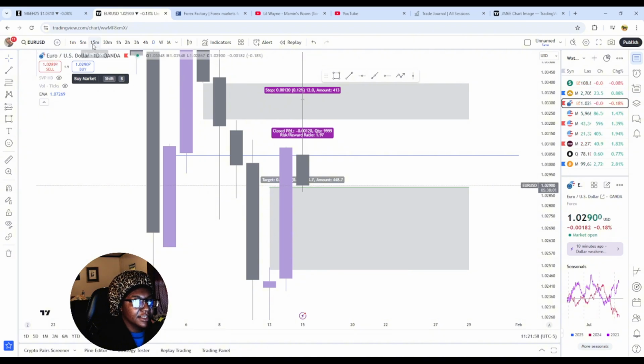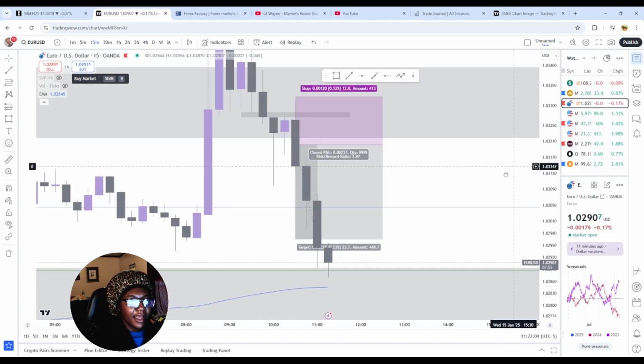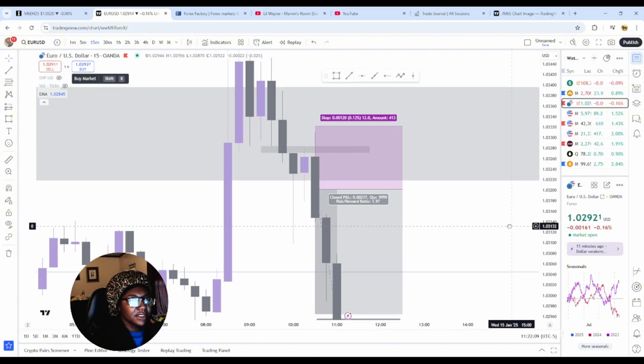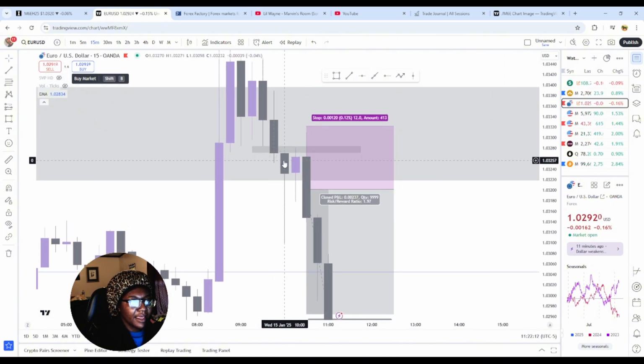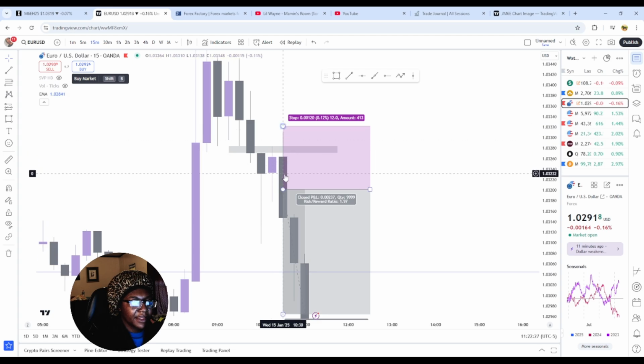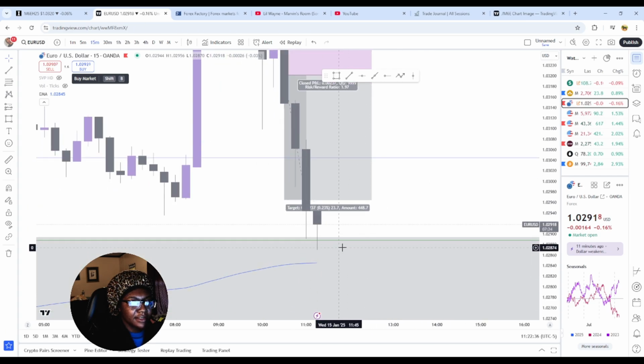And then I went down to the 15-minute, and I waited for a nice pretty rejection of a fair value gap, and sure enough, this was a rejection right here. This candle, this was a rejection, but it wasn't pretty enough, so I entered on this one, this fair value gap, and I entered before it closed all the way. And so I was targeting this fair value gap right here, but it wasn't even made yet.